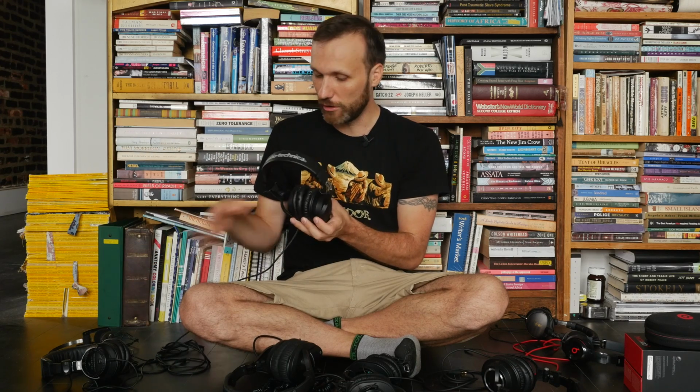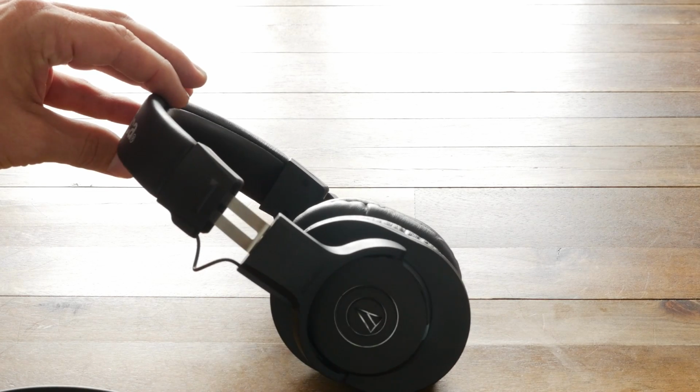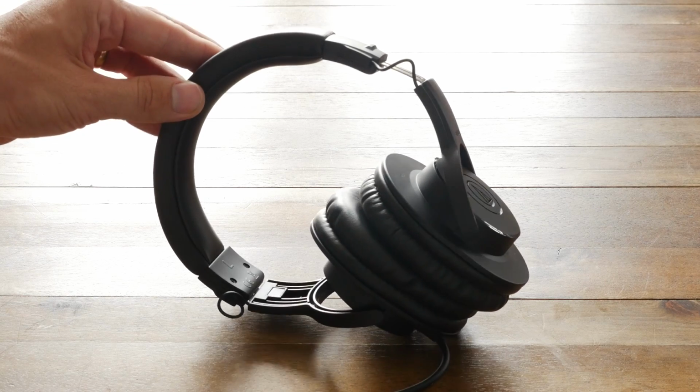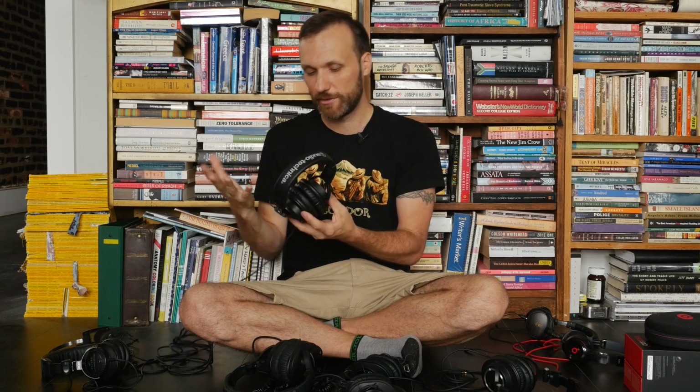And then from the lower end headphones, the Audio-Technica's M20x, for me, I was completely not impressed. It's the same brand as the M50s, but definitely completely different sound. Also, the headphones are not as comfortable. They don't fold, for example, like the other ones. So I was not impressed by these at all.